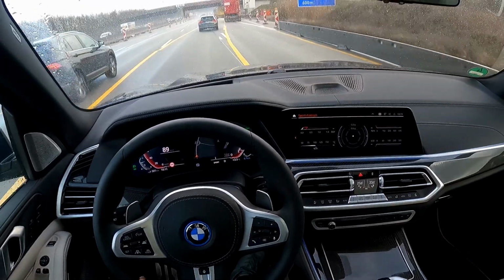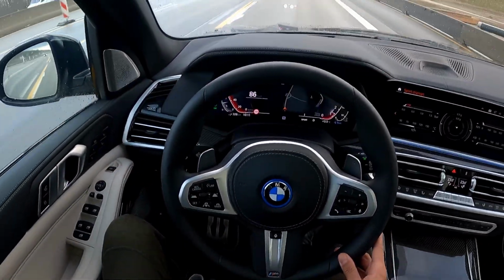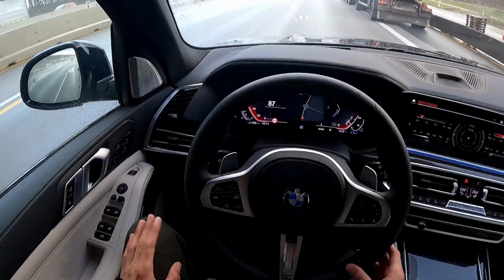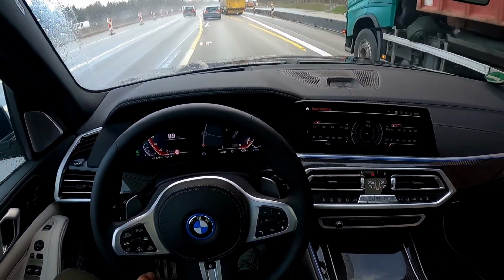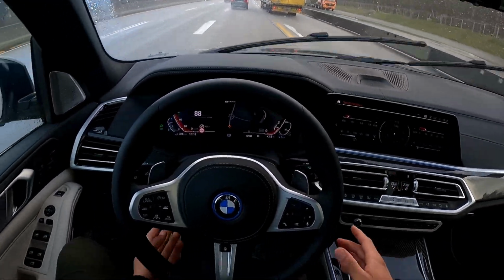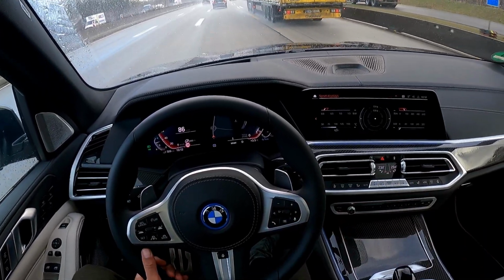Also, the Bowers & Wilkins audio system that we have in this one sounds really good. You have massaging seats that even massage the bottom part of the seats. The seat heating works fairly decent, or actually pretty good. Everything about this SUV is very, very nice, and it feels very luxurious and premium. You have electronic control of the steering wheel here as well. You've got your steering wheel heating.